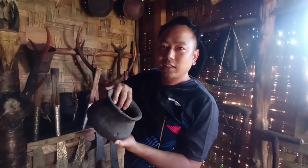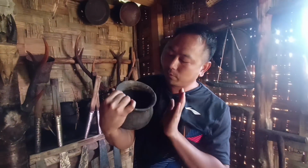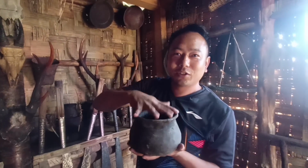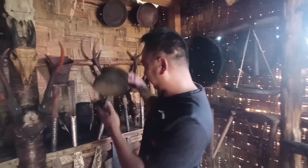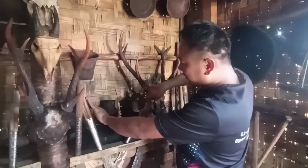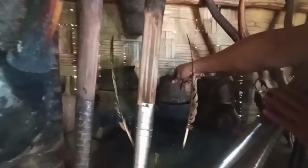Our forefathers, we didn't have all this tina, aluminum, steel pots, right? So we all went for this one. And curry made from this earthen pot is very, very, very tasty. Slurp. So we have varieties. We have different sizes of earthen pots here. So this is a small one. This is a bigger one.